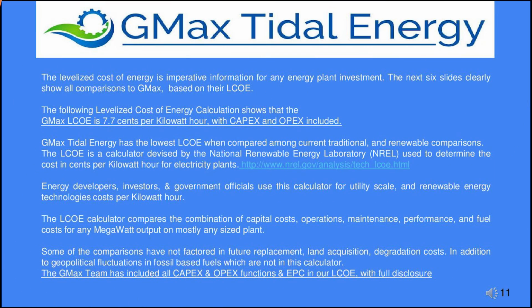The levelized cost of energy is imperative information for any energy plant investment. The next 6 slides clearly show all comparisons to GMax based on their LCOE. The following levelized cost of energy calculation shows that the GMax LCOE is 7.7 cents per kilowatt hour, with capital expenses and operating expenses included. GMax Tidal Energy has the lowest LCOE when compared among current, traditional, and renewable comparisons.